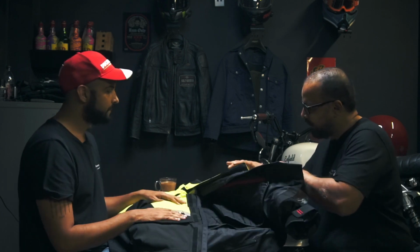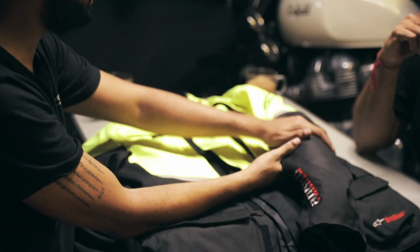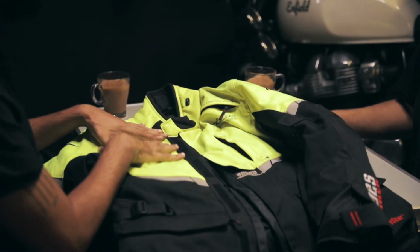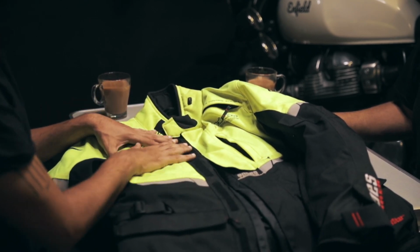And what kind of protection? Yes. So coming back to the protection, it must have elbow guards. It must have shoulder protection, back protection, and some jackets of Alpine Stars come with a chest protector. This also has pockets for chest protectors, but it doesn't come with it.